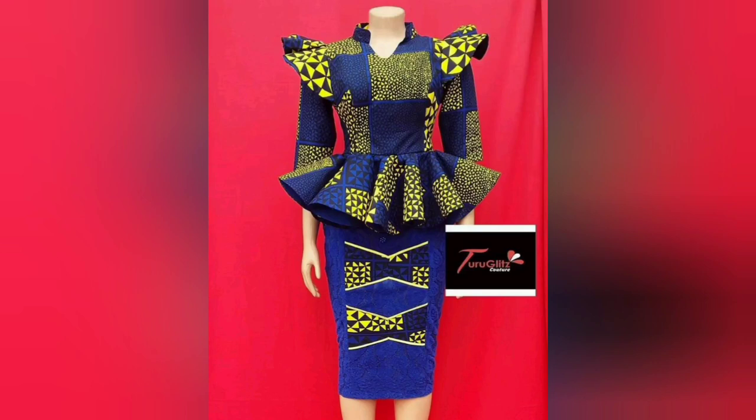Guys, look at this beautiful Ankara skirt and blouse style. I love the blouse a lot, the off shoulder.